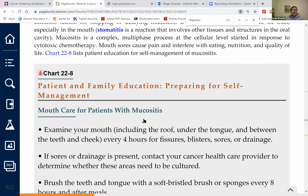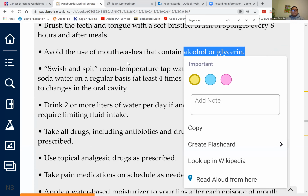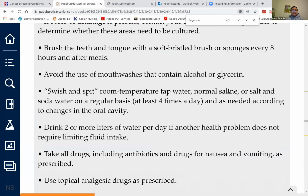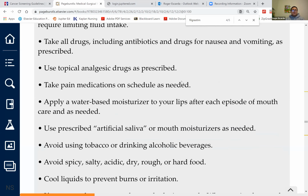Mucositis, you have a special chart here, or these are again large open sores in your patient's mouth. Chart 22-8. So we don't use commercial mouthwashes because they contain alcohol. Instead, we'll give them swish and spit solutions. These are a combination of normal saline or salt or soda water. Sometimes they'll add an antifungal in there, or sometimes benzocaine, a topical anesthetic, can also be added to that cocktail, just to promote comfort, numb the patient's mouth so that they can at least eat comfortably, with no pain, so they can eat more.